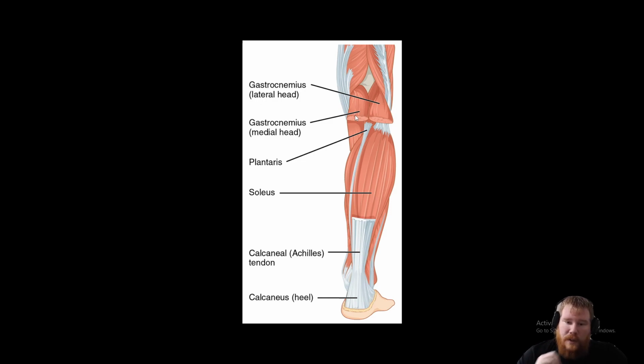So you have those 2 muscles. You have this thin white line here, which is called the plantaris, and then you have this other muscle here, which is called the soleus. So those 4 muscles combined are what collectively make up the calf.